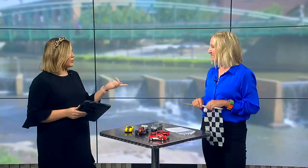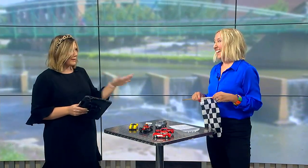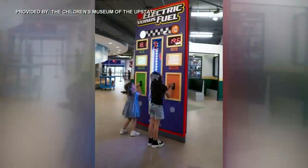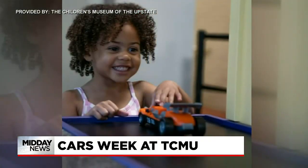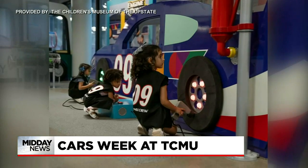And I know even at your Greenville location, you guys have a permanent race car display, which I found very fun when I was there. Tell me a little bit more about that. Wheels on the Ground, brand new last year. You can build a race car. You can race it down multiple tracks. There's a pit crew station with a race car. There's even a display about electric vehicles, so kids can learn about that. Very fun. I know you can pretend to change the tire and it will move as if you were a true pit crew member.